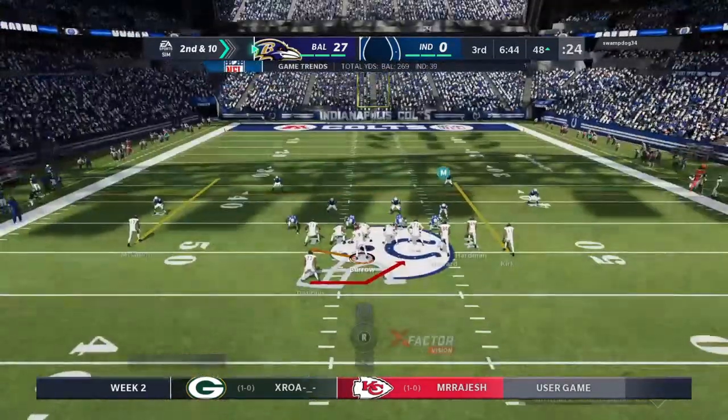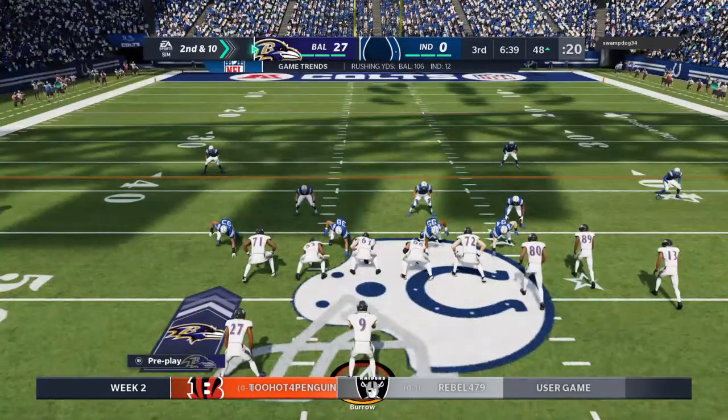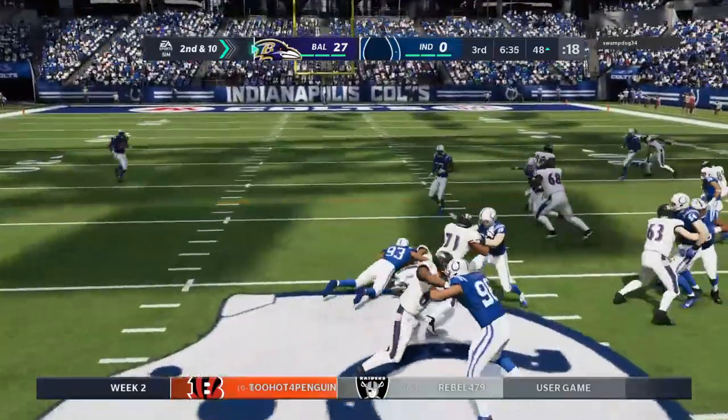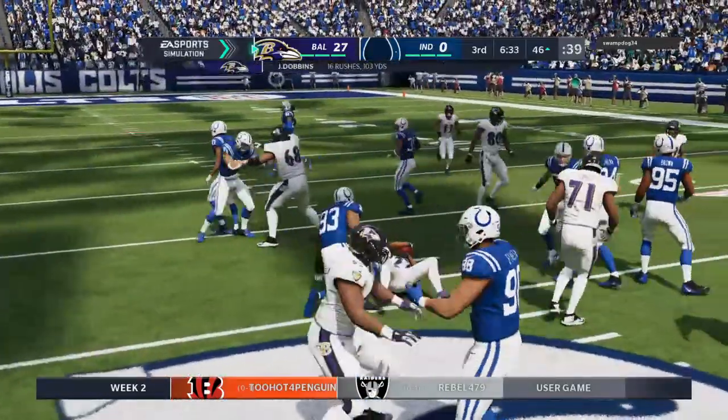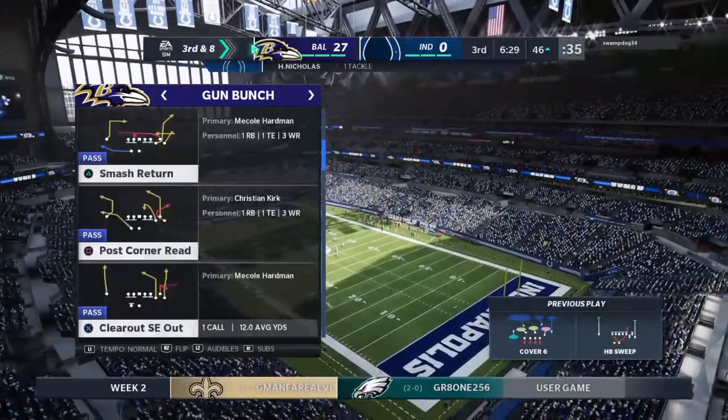So after the run for no gain, here's 2nd and 10. They'll go again with Dobbins, and he'll get this down only to about the 46. They do get a couple, but they'll be left staring at a 3rd and 8 coming up.